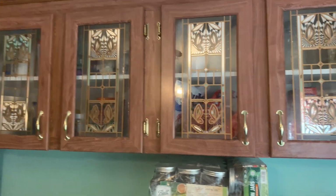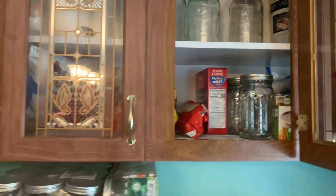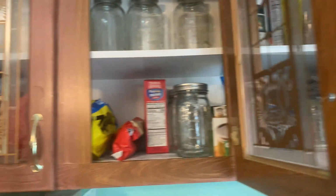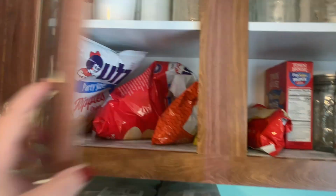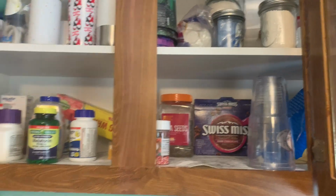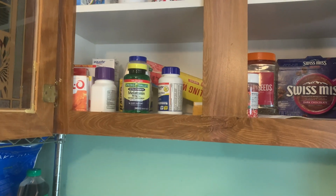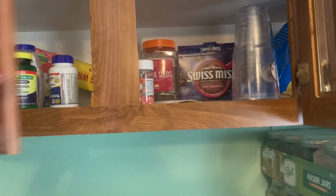This is where we keep our stash of chips. I do keep some extra canning jars up here. We got cat treats all in here. I do have backup rice here, my flour, some bread flour, all these cups that we really don't need, don't use that much, and any kind of medication that we need.